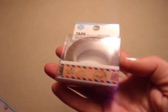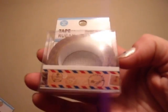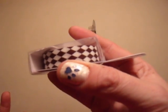And I grabbed this washi for a friend. It's the postage stamp looking one. And this brown and white diamonds. And this pink and green polka dot. And the pink is glittery.